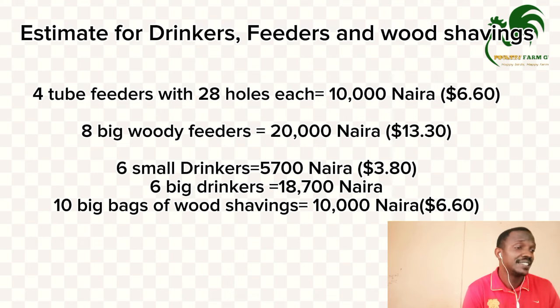4 feeders with 28 holes, 4 of them will cost 10,000 naira. 8 big wooden feeders will cost about 20,000 naira. Then small drinkers, 6 will cost 5,700 naira. 6 big drinkers will cost 18,700 naira. Then 10 big bags of wood shavings, each of them will cost about 500 naira. Wood shavings for your litter filling is about 10,000 naira.